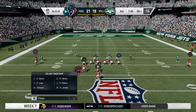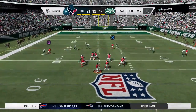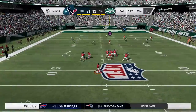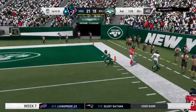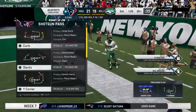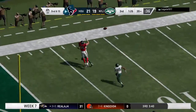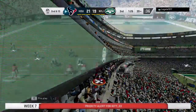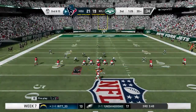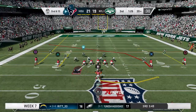From the gun, King. He'll rifle this one deep right side. And that will be incomplete. Would have been a big hitter if they had connected. Instead, it's second down. Even without a ton of pressure in his face, it just shows how difficult it is to pick apart his own defense. Those guys are sitting back, and they're not playing receivers as much as they're playing the eyes of the quarterback and when he delivers the ball.